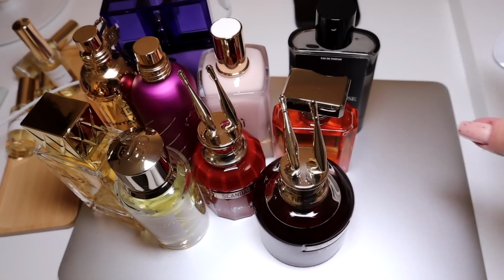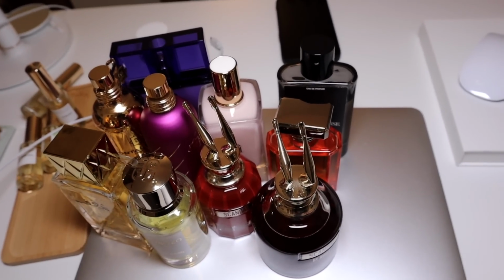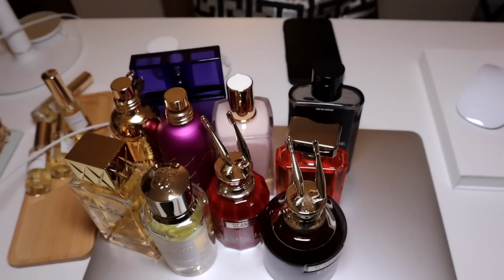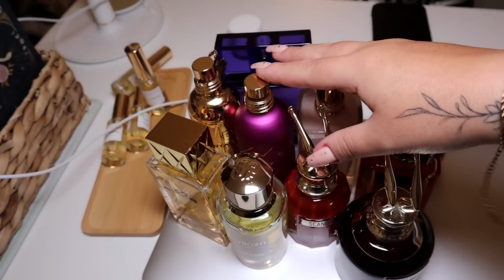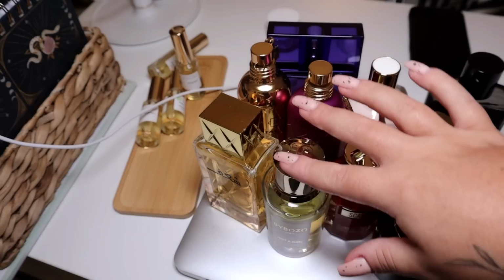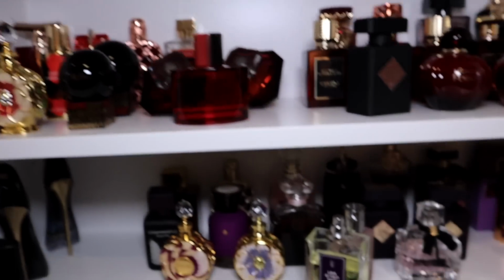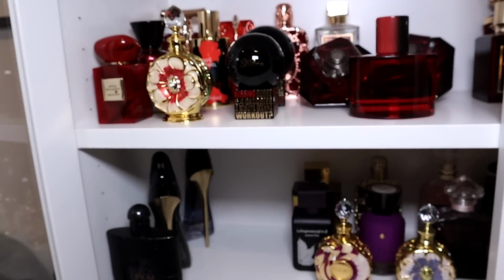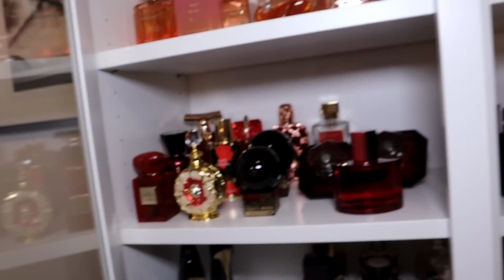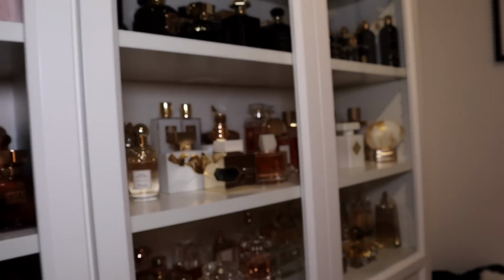So that is that, and of course all 5 Juliana fragrances that I have left. So that's 5 of Juliana's and 10 more, 15 fragrances. Not too bad, guys, not too bad. I think I can be even almost proud of myself. Okay, now I need to clean this up a little bit, make the new world order here, and we are done.